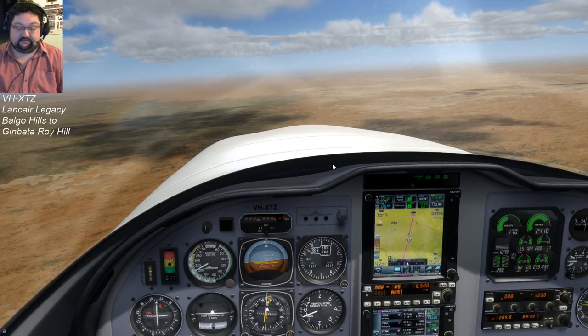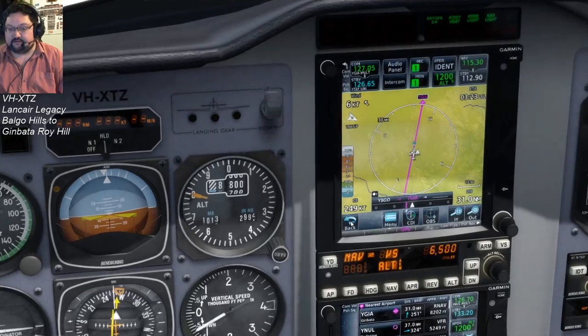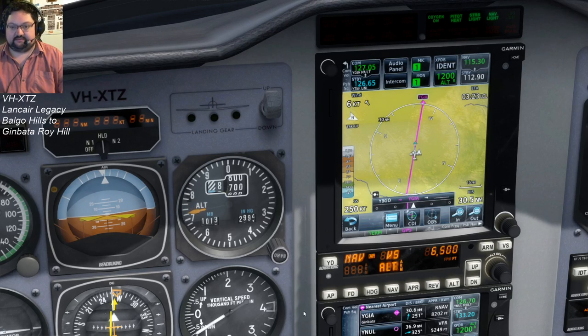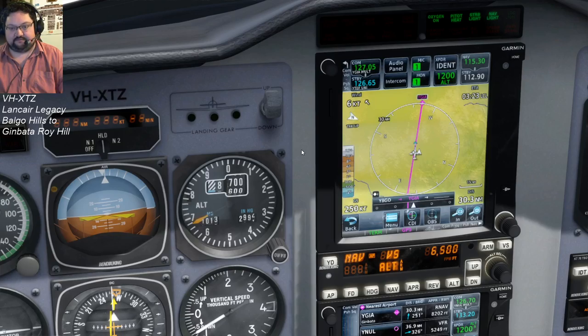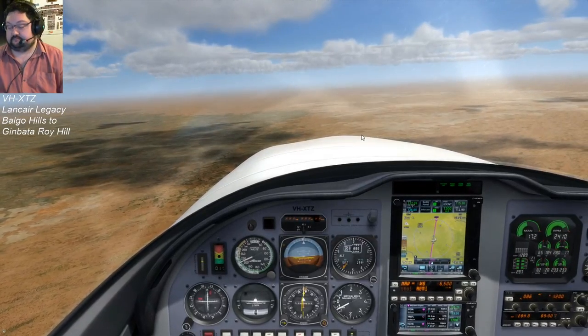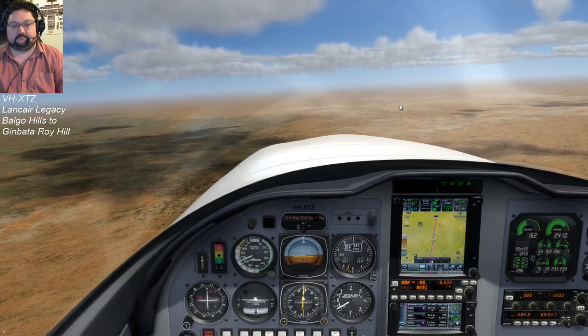Jim, Beaver traffic, X-ray, Tengazulu is a Lancair Legacy at 8,500 on descent into Ginbata at 30 miles. We estimate entering the circuit Ginbata time 23 and runway 27. We'll go on the dead side for the full circuit at Ginbata. I assume that means that we're nearly there.